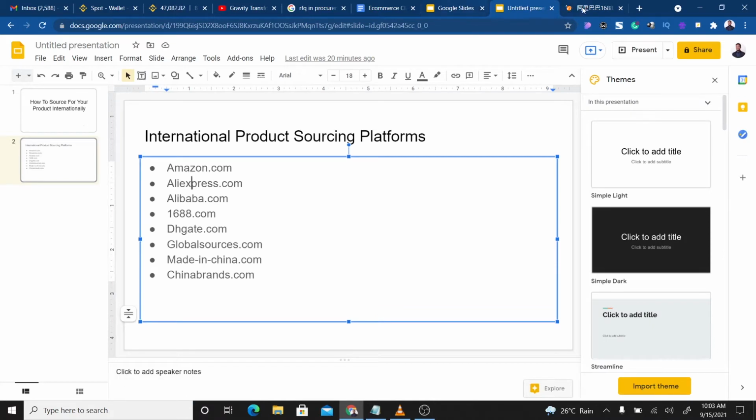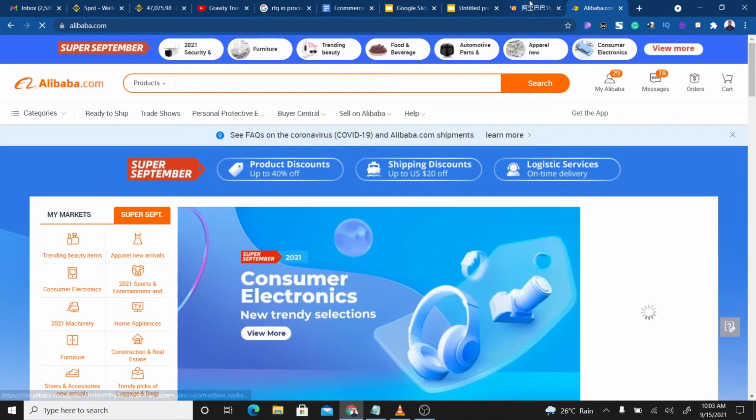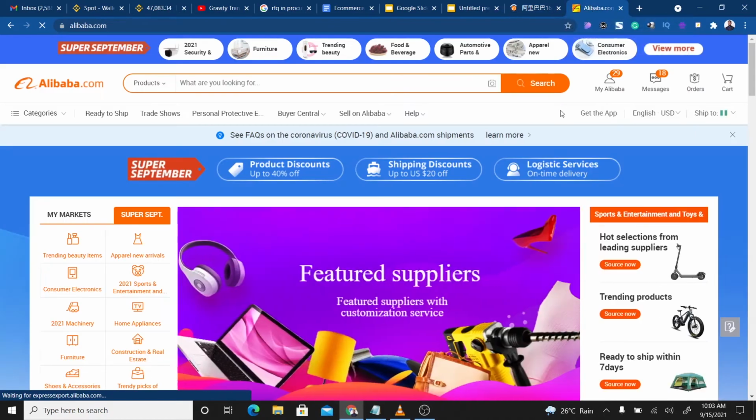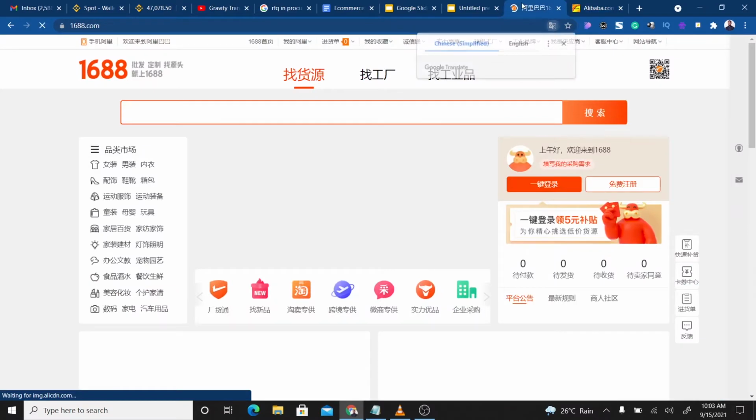I don't know why my internet is messing up to load. Okay, let me also open Alibaba at the same time. All right, so I think the site is not optimized for speed, because as you can see, Alibaba loaded much faster than 1688.